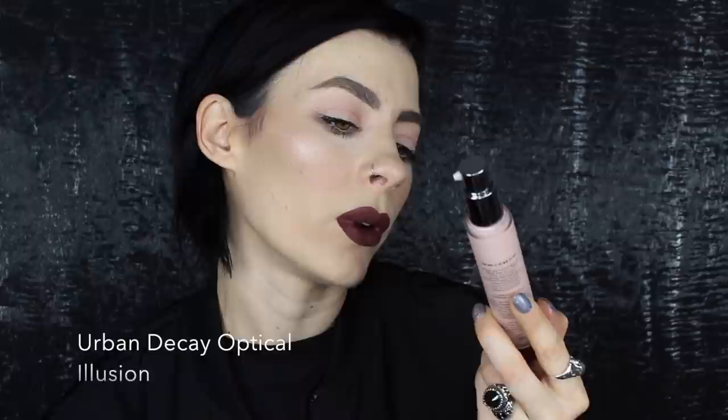So this guy right here is another newbie for me. This is the Urban Decay Optical Illusion. So, smoothing rosehip and argan oil pore perfecting. This stuff works. Anytime I ever get any of this kind of stuff, I always just test it on one side of my face for the day. And this stuff didn't make my foundation break up.